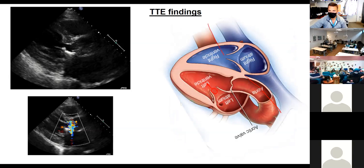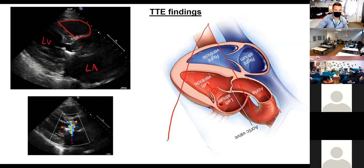So here is your view with the ultrasound. Here is the sound beam. And as you kind of see right in the very front, you're getting a little bit of that RV in there. And then behind it, you have your left atrium, LV, and aorta. So just exactly like this: aorta, LA, LV, left atrium. So there's a couple of things that we can look for here.